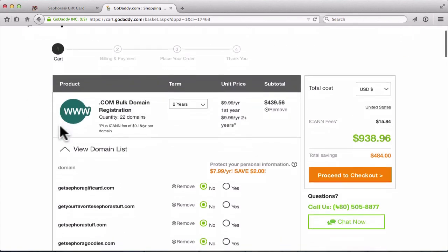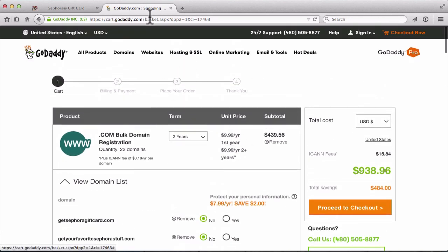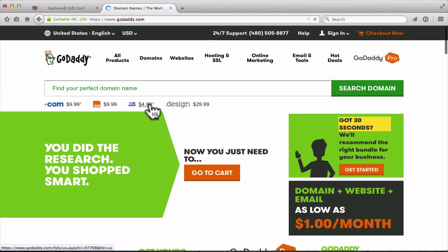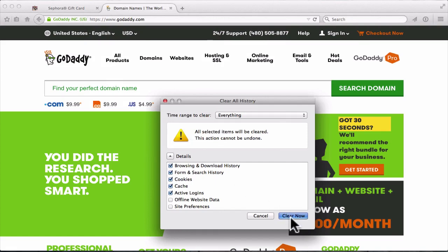All right, so now let's just exit all this stuff out. We're not going to buy all these other domain names. Again, they used to make it so that you can easily uncheck the domains that you don't want and put a check in the one you do. But now they're trying to be a little sneaky and get you to sign up for extra domains. So just say no. Again, you may want to delete your cookies real quick, that way they don't try to upsell you on any of the other domain names. So I'm just going to delete my cookies real quick. Clear recent history. Let's just clear them.